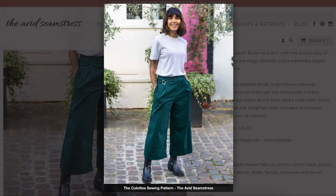I know for me, having a waistband sit at this position on my body is the least flattering for me. I do have a little bit of a belly pooch, so it's not comfortable. Plus it's highlighting an area that I don't want to be highlighted. If these were higher waisted, I think they would look a lot better.